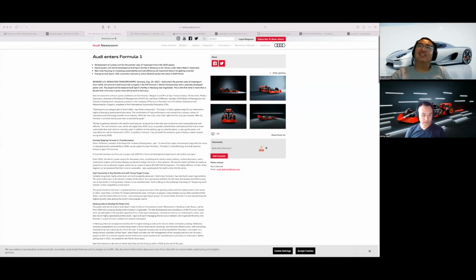I mean, they canceled their relationship with Alfa Romeo, because they said that they will cancel their commercial and technical partnership with Alfa Romeo at the end of the 2023 season. So it's likely Sauber, I think that's how you pronounce it. That's the team that will use Audi, because they were using Alfa. But nothing is certain. So I guess we'll see by 2026.